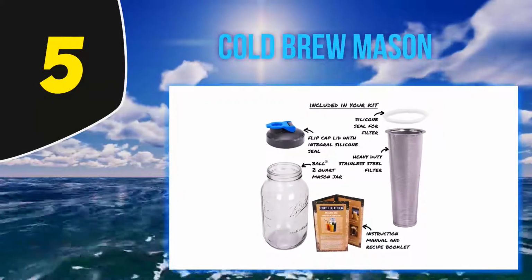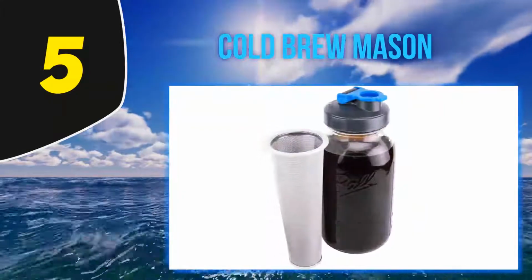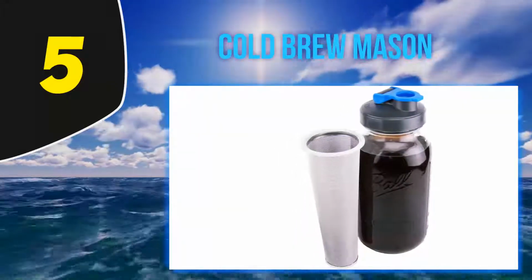In my tests, the County Line produced relatively smooth cold brewed coffee, though it was somewhat gritty, likely because the steel filter is a bit too porous.